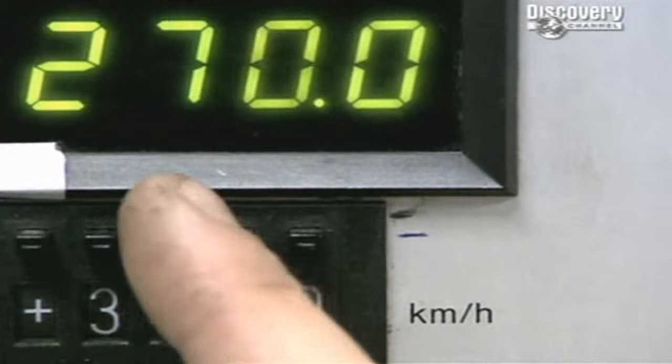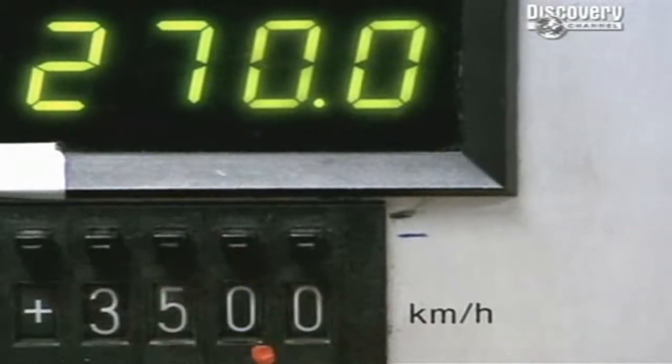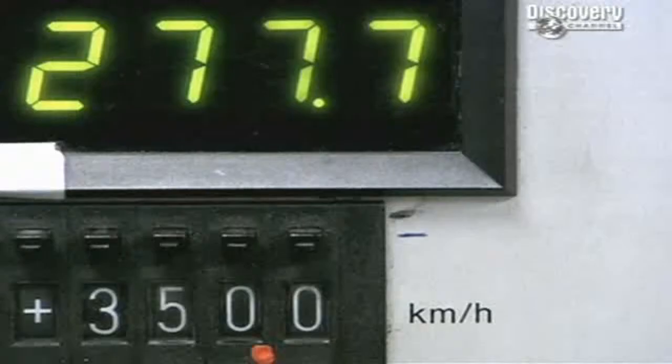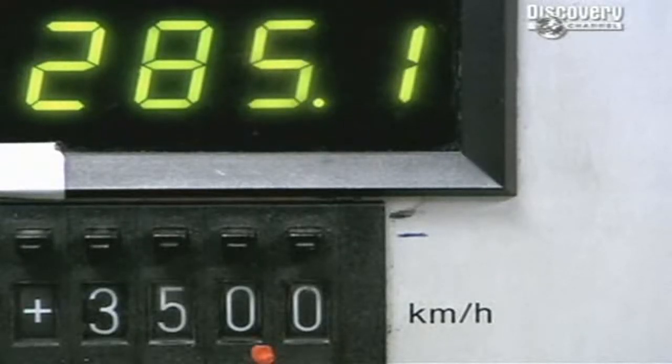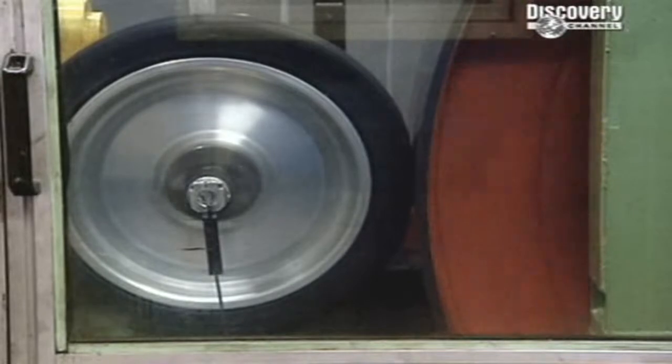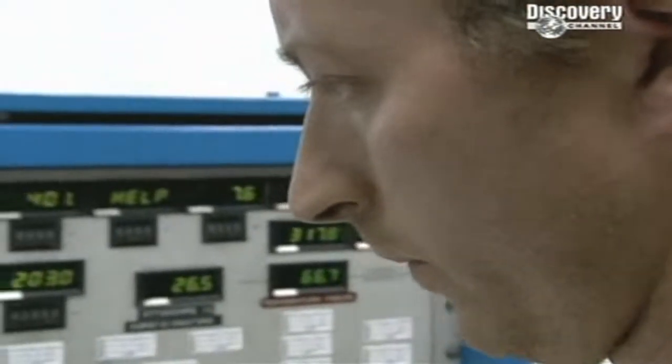But today, the team is testing a new kind of tyre and have decided to push it especially hard. The speed reaches a nosebleed-inducing 350 kilometers per hour. That's faster than a jumbo jet's takeoff speed. Incredibly, the tyre remains intact. It's passed with flying colours.